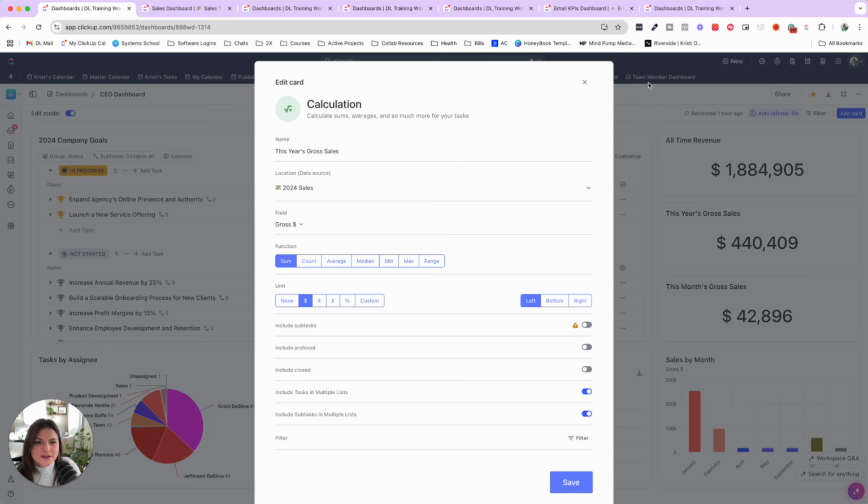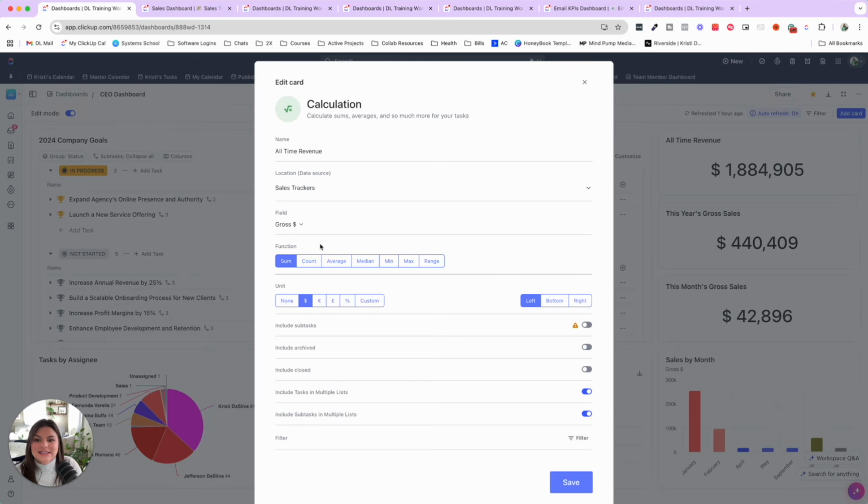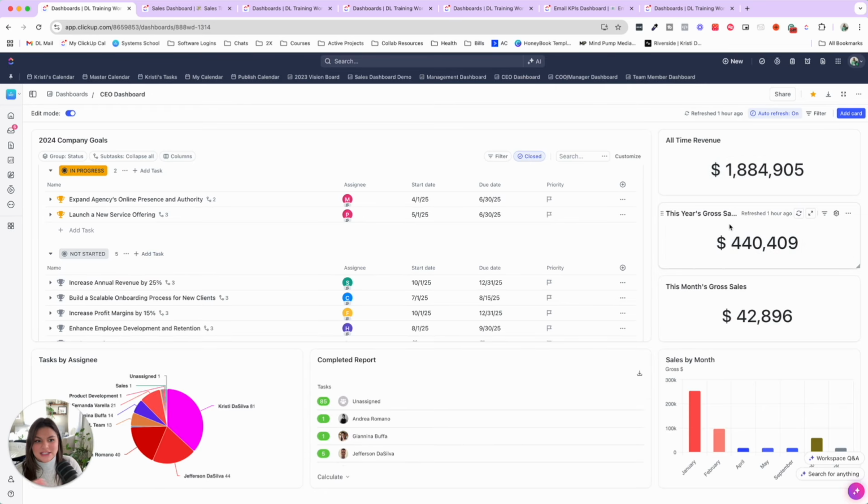You could also do a filter where the date created is this year and have this more dynamic. But basically this is summing all of the gross currency field in all of the sales trackers, where this is showing just this year and this is showing just this month. So immediate pulse check on the sales data in the company. Then you can also see sales by month. Obviously, this is a mock example, so I would hope it wouldn't look like this, but you can see that now you'll be able to track the trends and be like, okay, why is this month so much lower than the previous, etc., and get that quick pulse check.